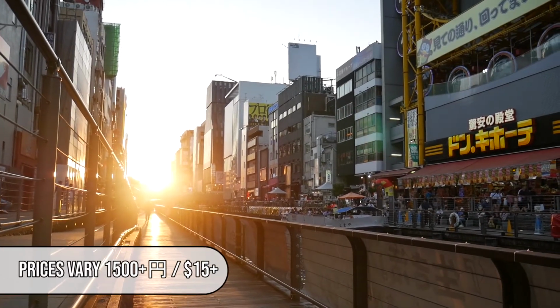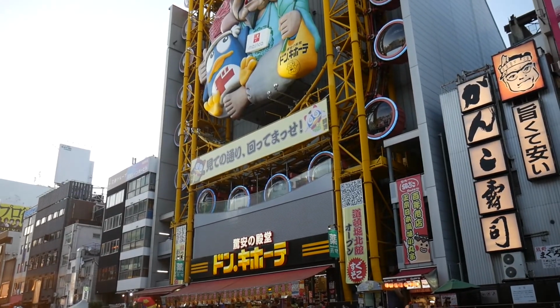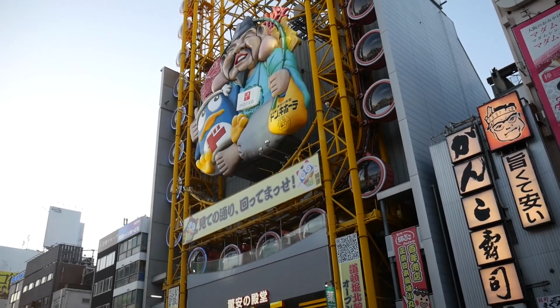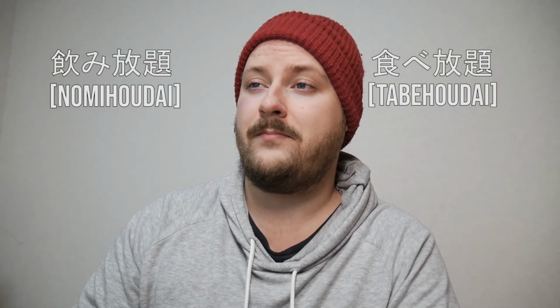Now, these solutions are super great if you're a big eater and drinker. You can just eat, and then when the time limit is almost over, they will tell you it's the last order for your time limit. Would you like to extend it 1 hour? And that's not really expensive either. So keep your eyes out for Nomihodai and Tabehodai, and then you will be well fed and pretty much wasted.